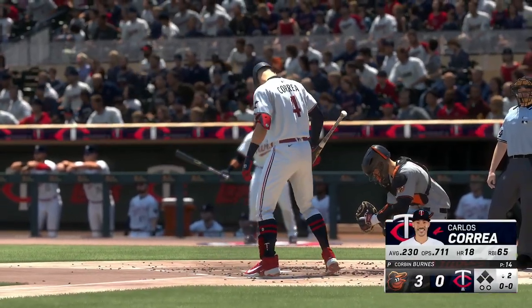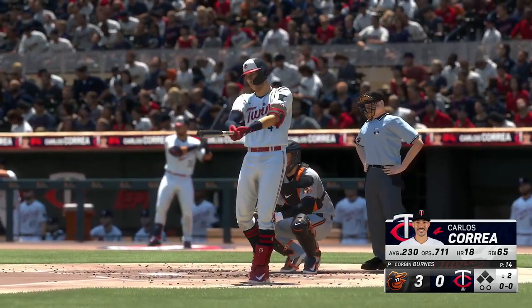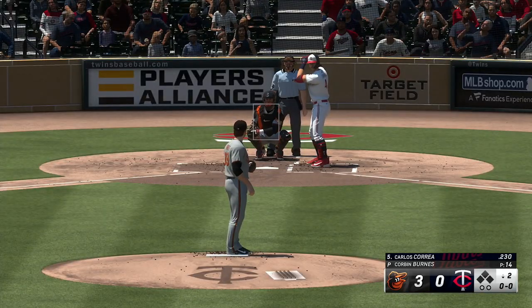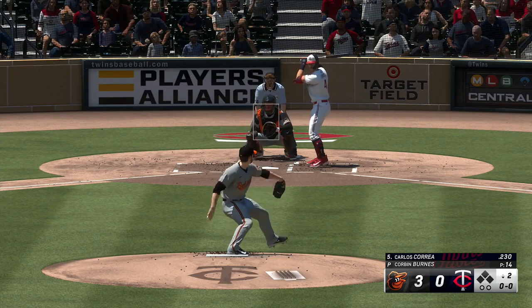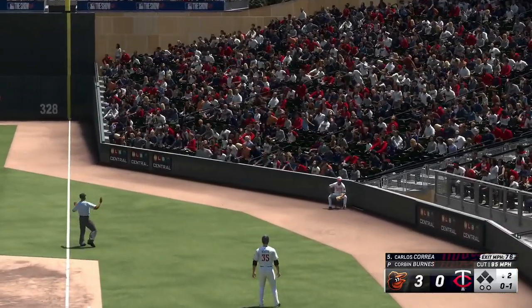And welcome back to the ballpark. Now Twins. Correa up to hit. Well, after scoring runs, this is where you're looking for that shutdown inning. Get that hot team back in there to swing the bats. The right-hander back to work. He swings and fouls one off.